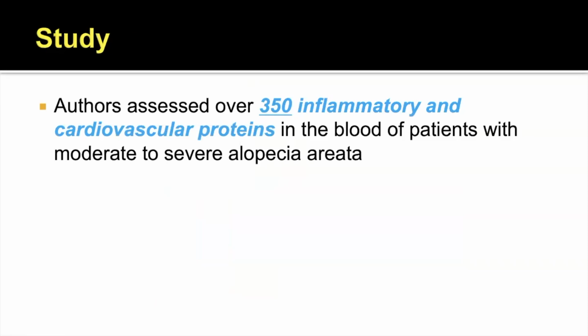So these studies were good studies because they evaluated a very large number of proteins. 350 inflammatory and cardiovascular proteins were evaluated in this study. Prior studies looking at proteins in the blood that are inflammatory looked at 12 proteins, 15 proteins. This is 350 proteins.